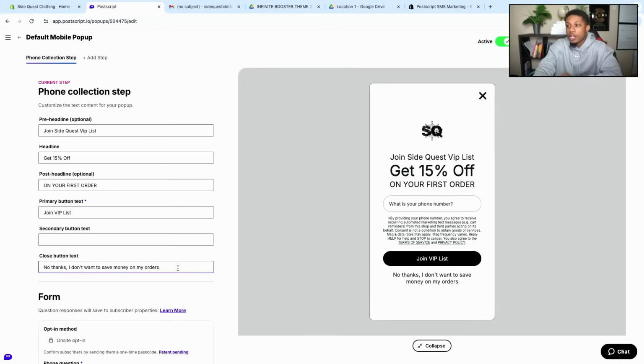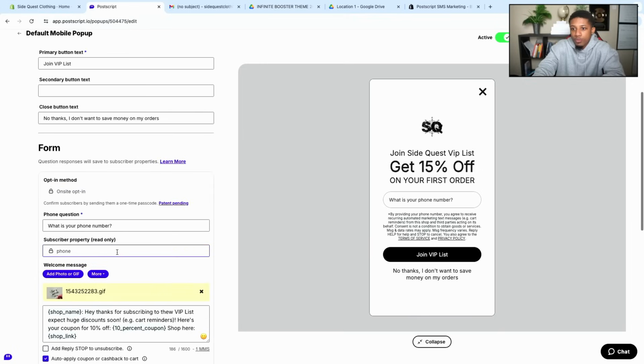So essentially I changed it from "no thanks" to "no thanks, I don't want to save money on my orders," and everyone wants to save money on their orders, right? I add that just so it can reassure people like, hey, I do want to actually save money, and that's what this is for. So I changed that as well.